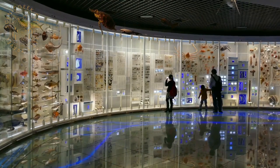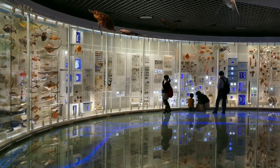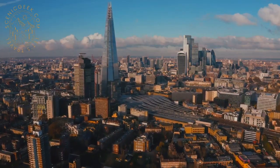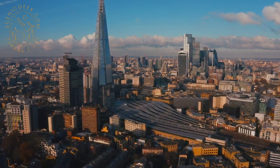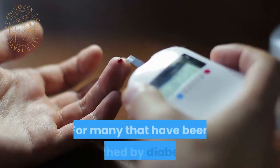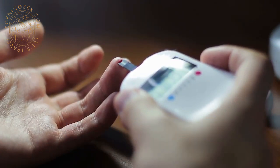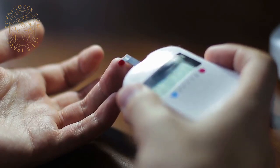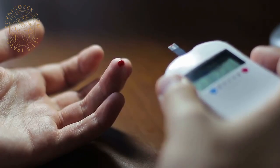Since 1984, the house has been a museum dedicated to Banting's discovery and his life. In addition, the back houses the London and District branch of the Canadian Diabetes Association. For many who have been touched by diabetes, the house is an emotional reminder of Banting's scientific contribution that saved their lives or the lives of their loved ones.